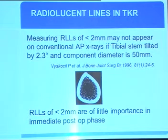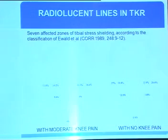Radiolucent lines below 2 millimeters may not appear on conventional AP view x-rays if the tibial stem is tilted by 2.3 degrees and the component diameter is about 50 millimeters. This was shown by one of the studies way back in 1996, and radiolucent lines below 2 millimeters are of little importance in the immediate post-op phase.